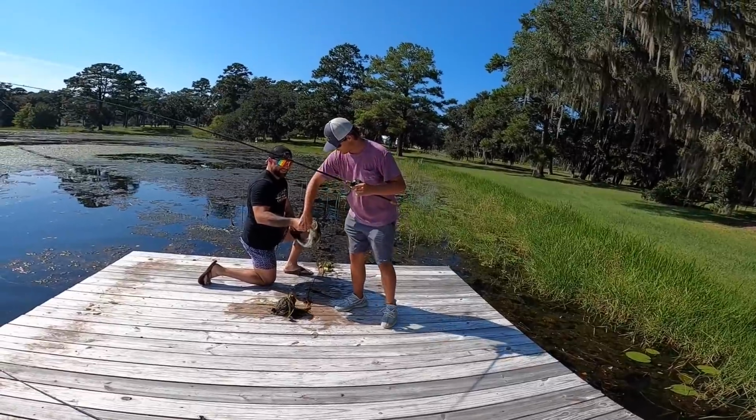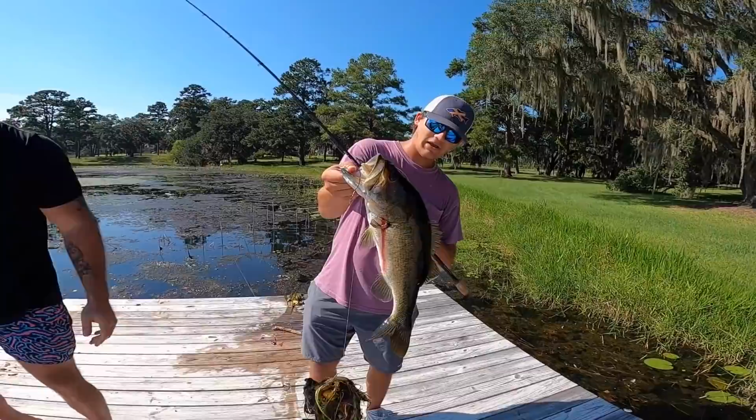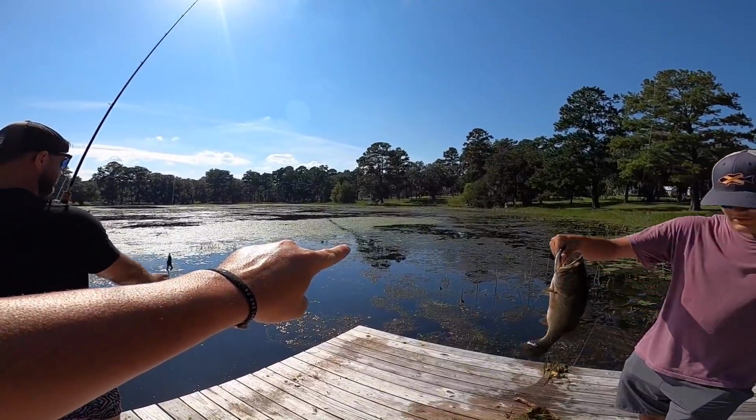Let's go, Trey. On the nuke. First fish on the nuke. Hey, we got a 3-pounder here with about 18 pounds of grass. Jeez, look at how thick the grass is. Look, I don't know if you guys can see. Look at that line. Look at that grass.